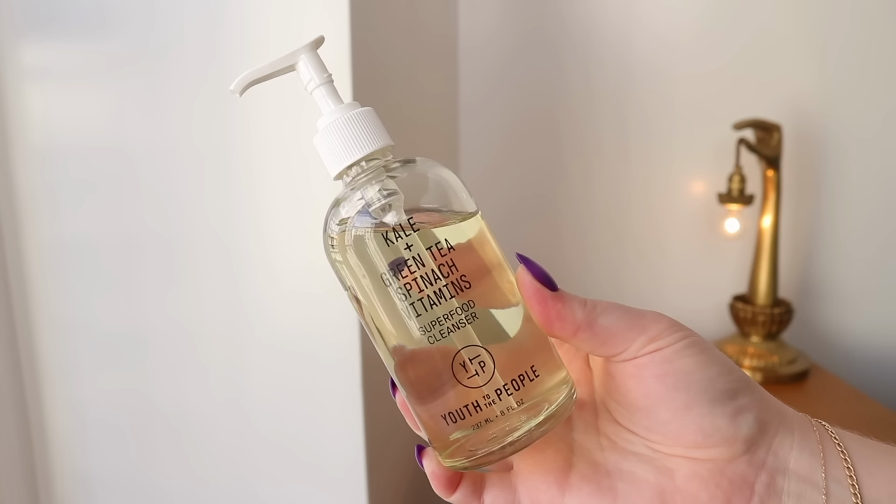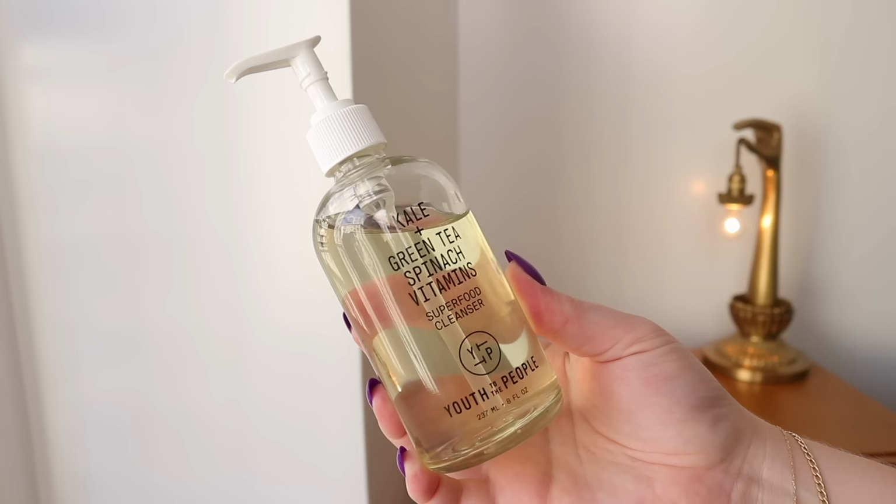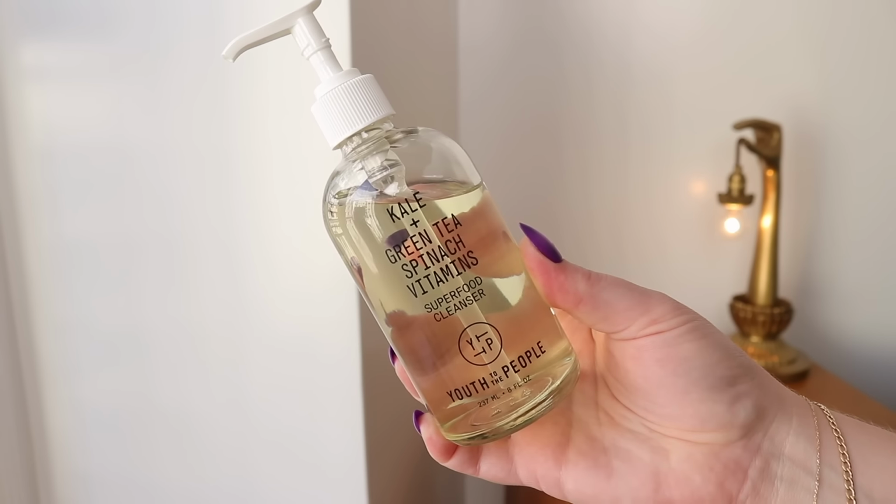If you're looking for a morning cleanse, it has a green smell to it. It's kind of refreshing. I really do like this Youth to the People. I got a sample of it in an advent calendar last year and it was this little glass bottle and it lasted me a really long time and I really enjoyed it then. And Youth to the People sent me this, but I probably would have purchased it again. I really do like it, especially again for my morning cleanse.